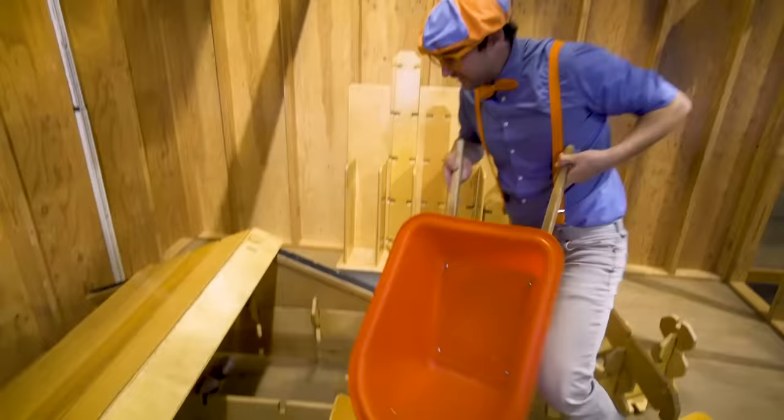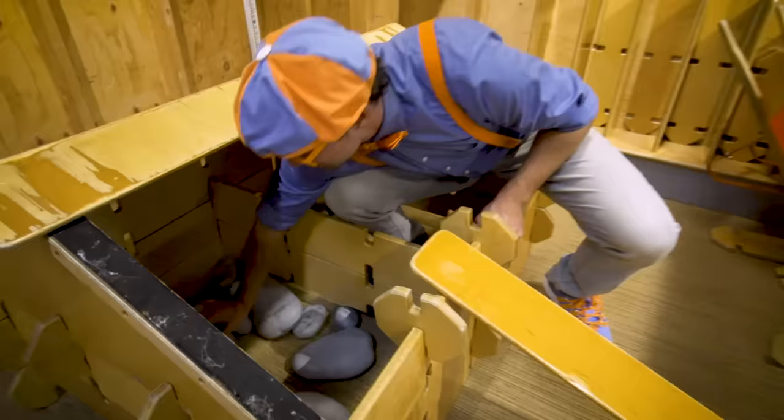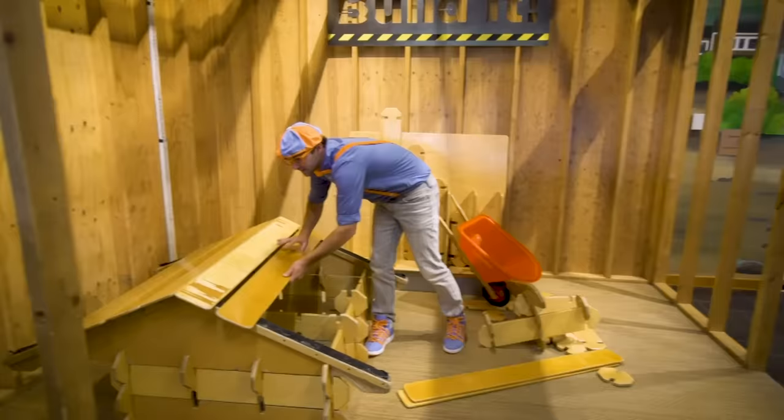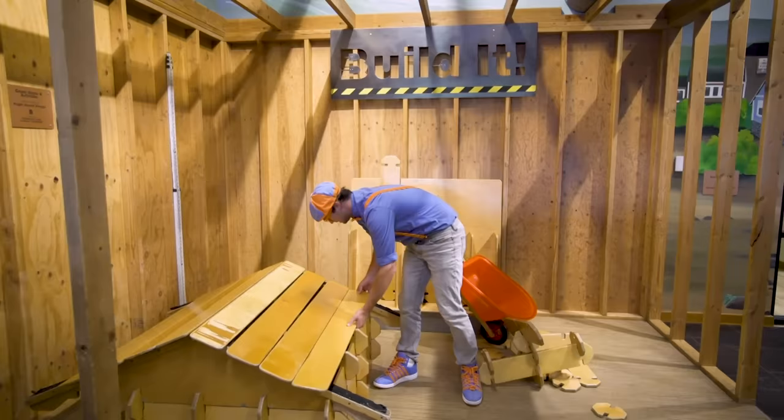Here. It's a nice stone floor now. Perfect. All right, now we can put the rest of the roof on. Yeah, just like that. Oh, hard day's work right here. There we go. That looks like a great house.